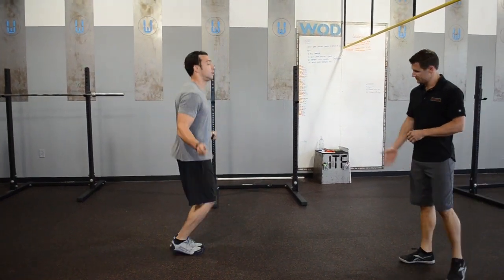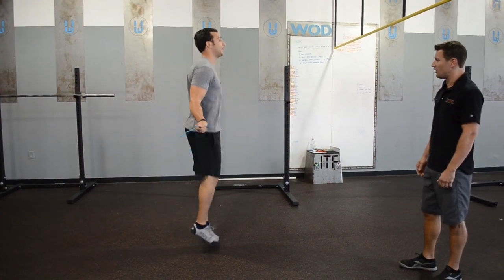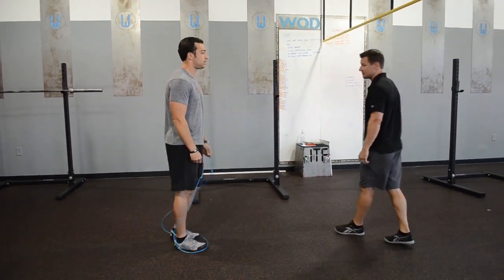Good. Arms are in. Jumping off the calves. Looks very comfortable. Awesome. That's great. Go ahead and relax. That's great.